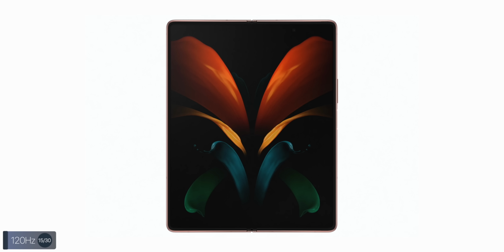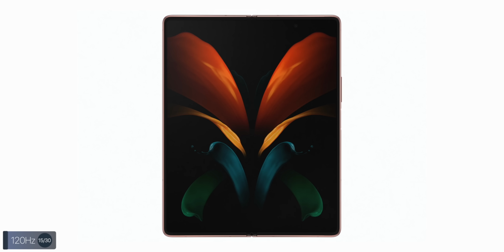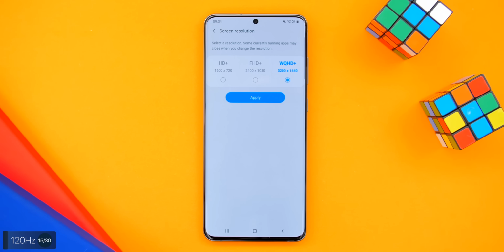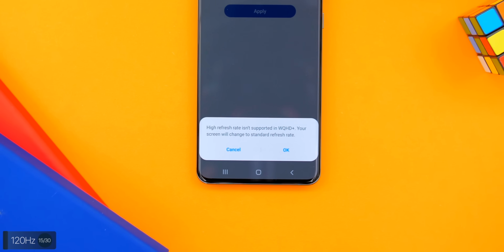Now, one of the big improvements that the Fold 2 gets over the Fold 1 is a 120Hz refresh rate display, which is absolutely nuts, especially on such a massive display. Now, unfortunately, we do not know as of yet if that display will be able to run at native resolution while also running at 120Hz. The S20s can only run at 120Hz if you turn down the resolution to 1080p. And unfortunately, the exact same applies to the Note 20s, including the Note 20 Ultra.